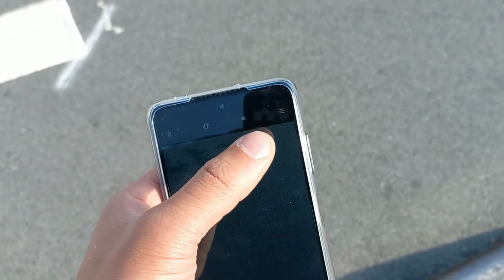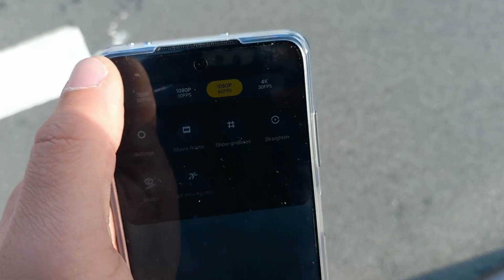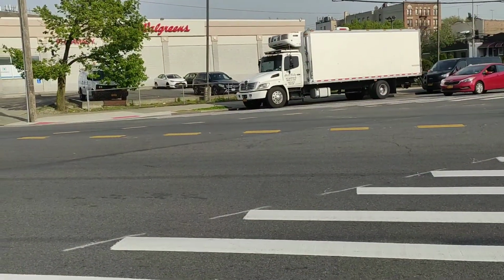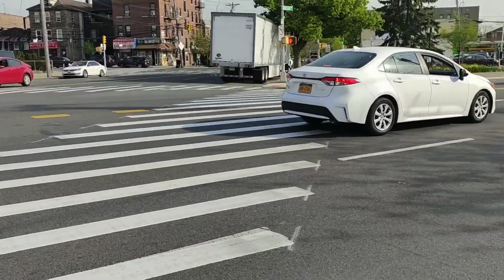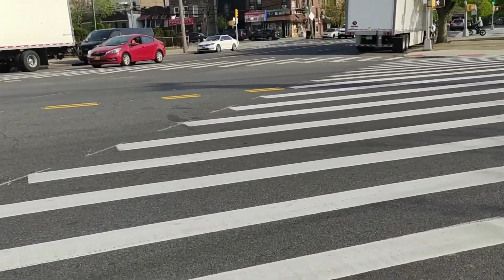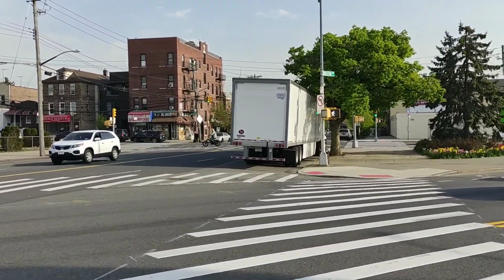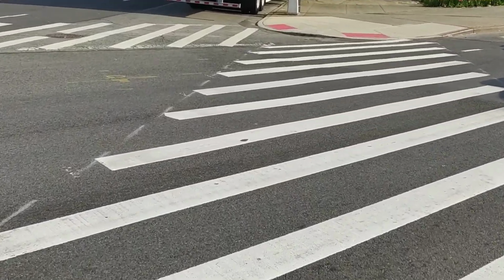But let's go ahead and turn this up to 60 frames per second, 1080 60 frames per second. So this is what it would look like on 1080 60 frames per second. Objects appear a little bit smoother. Everything just seems to flow. It has this natural movement to it, and it's still got the image stabilization on there as well. Very stable. You can see motion is really smooth on this thing.